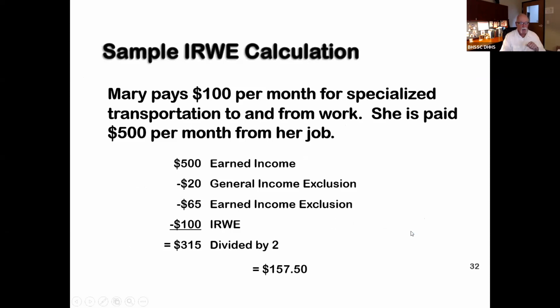So for example, Mary pays $100 a month for specialized transportation to and from work. And she gets paid $500 gross from her job. So in the formula, she's getting $500 earned income. They take the $20 general income exclusion, subtract the $65 earned income exclusion. Then they subtract the $100 that she's paying for her specialized transportation cost. Then it's divided by 2 because they're only counting half of that. So her countable income is down to $157.50.